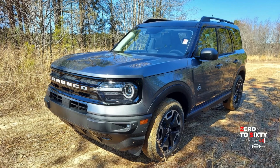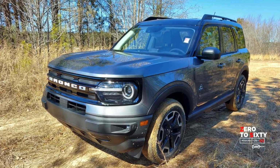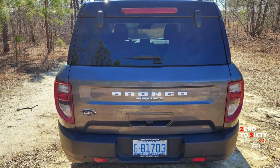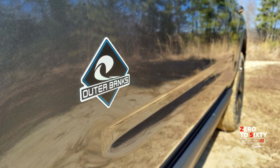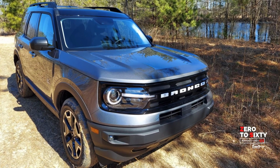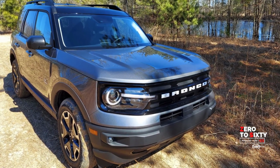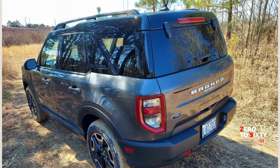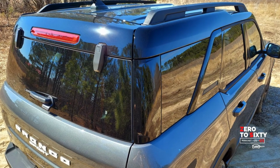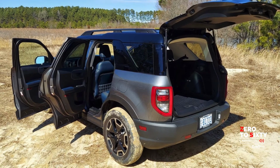Now, it not only is going to give your back seat riders more headroom, it also allows for more room for your gear. In fact, I'm an avid bike rider on the weekend, and I can tell you that there is enough room in the rear of the new Bronco Sport, with the rear seats folded, of course, to hold 2 adult mountain bikes standing straight up. So to me, that's pretty impressive.